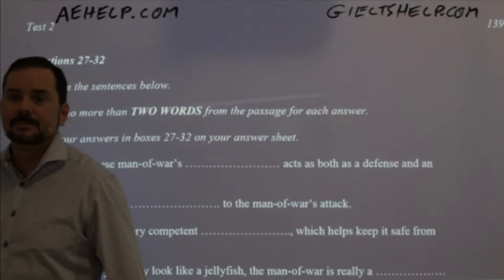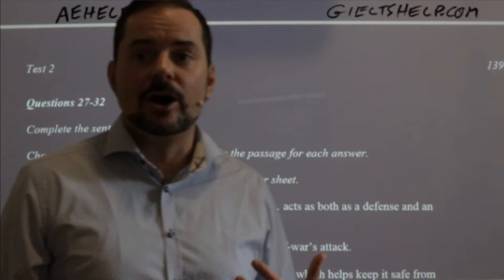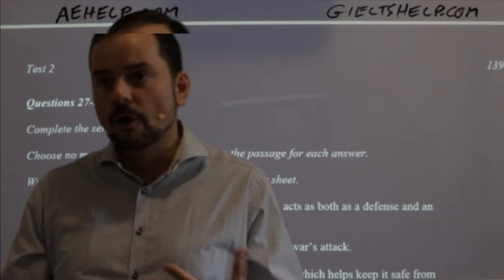is let's look at some questions. Okay. So questions also help you to figure out a little bit more about the passage. So infer some more information as well.